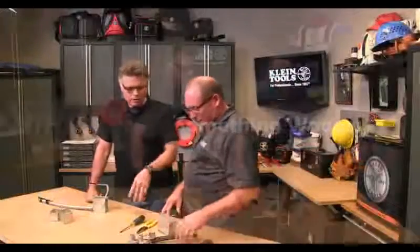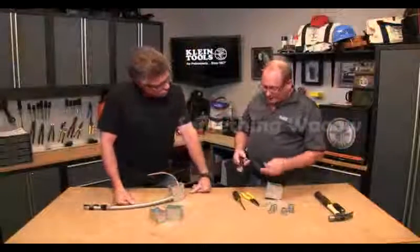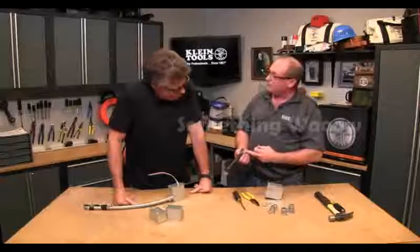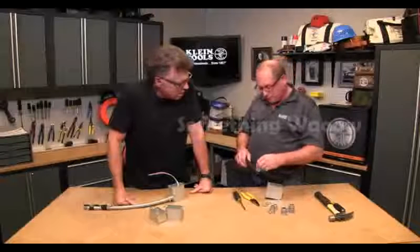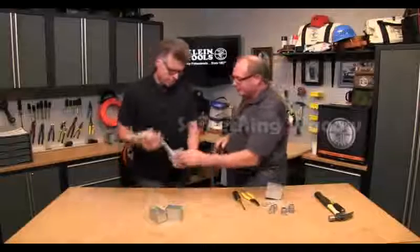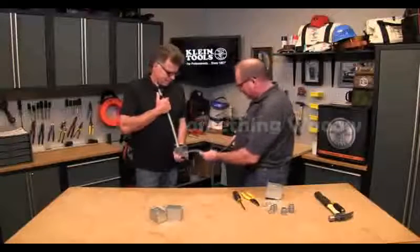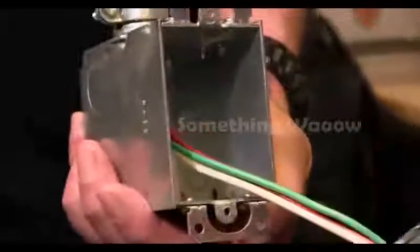So what does this do that's different? So what this does that's different, it has a 1/2 and it has a 3/4 for the lock nuts. You can put the lock nut on. We'll use this right here. You be the wall, I'll be the tool. Okay, so you take the wires and you stick them through. Oh, so it's got a hole in the backside. It's got a hole in the backside so you can feed through. You get this to come in here, and then you put this into the box.